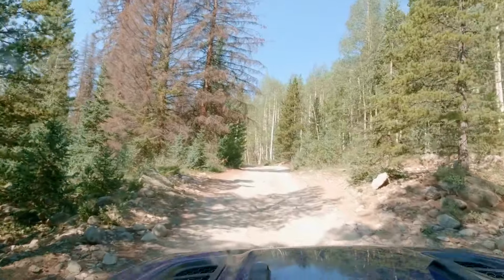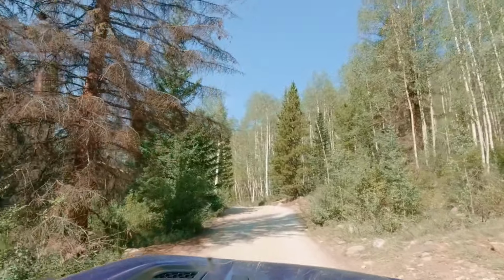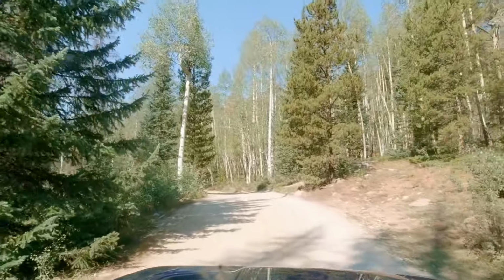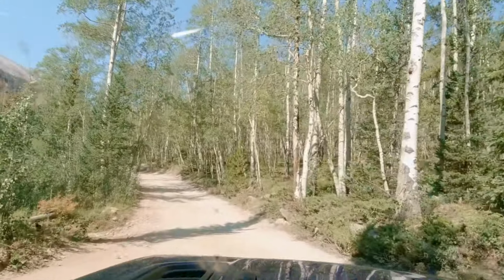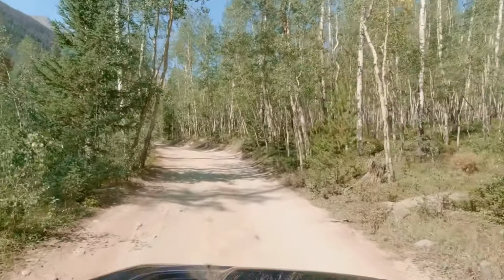So if you are going to try and sleep at altitudes like this, make sure you drink tons of water. You really need to hydrate well when you're at these altitudes. And if you're going to be sleeping or staying the night at higher altitudes, you definitely want to drink a lot of water, because if you get dehydrated, you're going to get altitude sickness, and that is no fun at all.